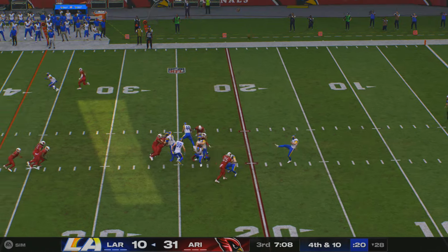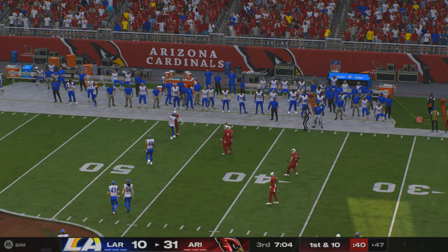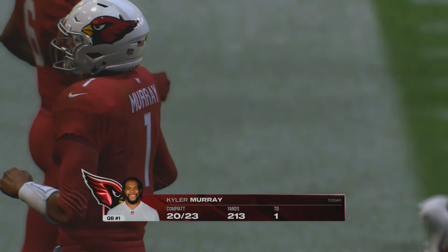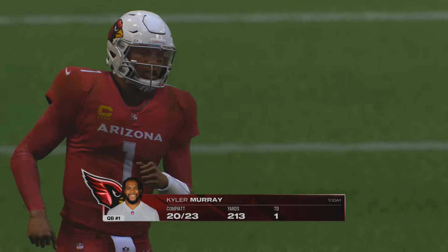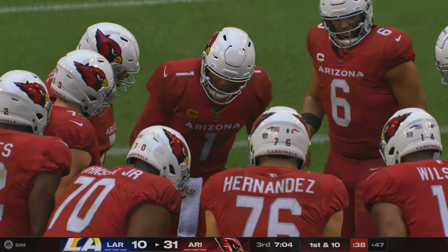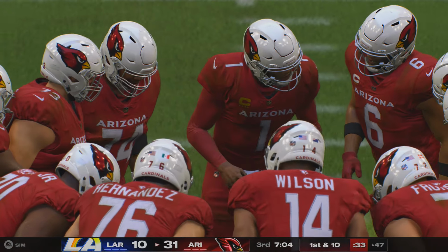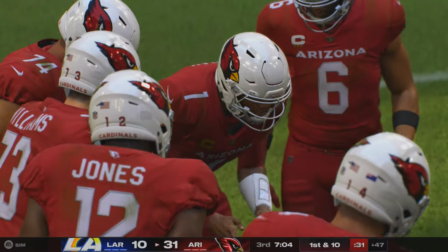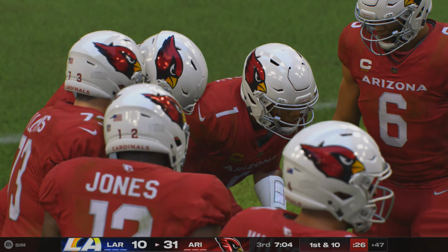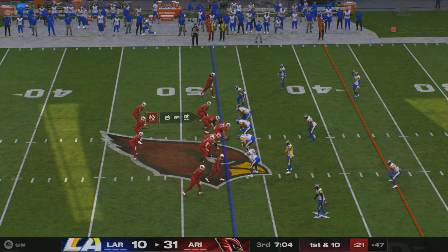Oh, it's a wobbler here. Now a fair catch taken, maybe a yard or two shy of midfield. That'll go in the books as just a 16-yard punt. And the Cardinals, great field position to start this drive as they take over first and 10. So first and 10, and if they score on this drive, might have to start digging in our second half blowout material.